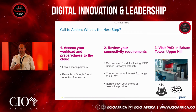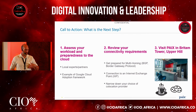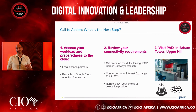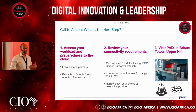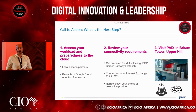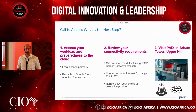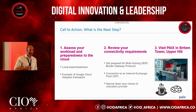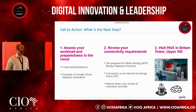Cloud might sound like still a long-term journey for Kenya, and it's true that the full features will only be available in a few years. But there are some things that any company in Kenya can do to prepare for this journey. First of all, assessing your workload, assessing how ready you are to start this journey, is something you can do right now, with the help of local expertise. There are many Kenyan companies with strong expertise in setting up private clouds, and they can assist in doing that. So the ecosystem is already quite rich.